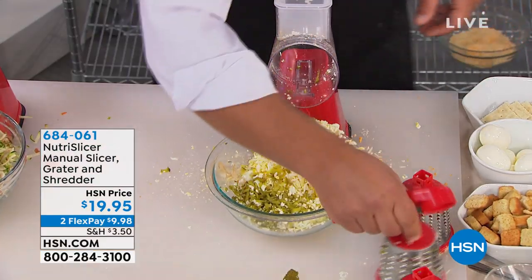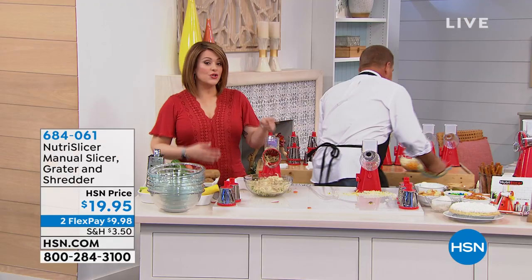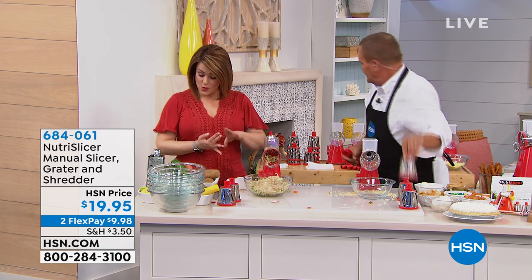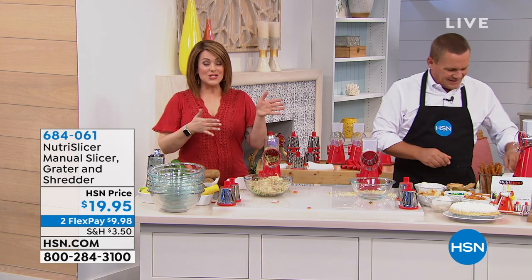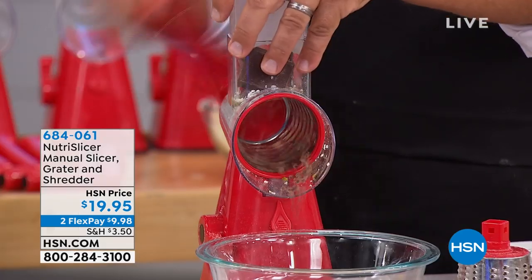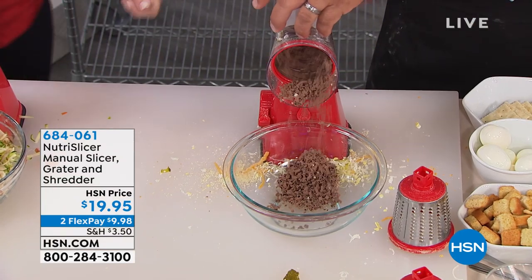Or, here, let me change this one out. I gotta show you this, too. And by the way, remember, you're getting all three of those drums. Yes. So you will get the stainless steel drums for grating, the one for slicing, and the one for shredding. Those are all dishwasher safe, or you could just rinse them off. But this is so much easier than pulling out the knives and wondering which one's sharp enough to do the job. And if you've got tired hands or arthritic hands or injured hands, this is just turning that little crank.